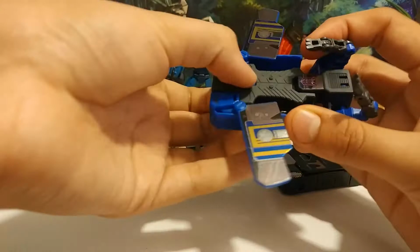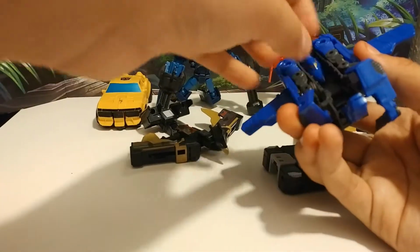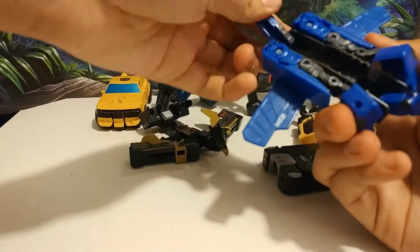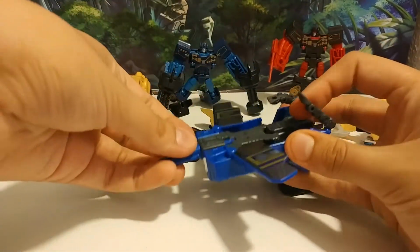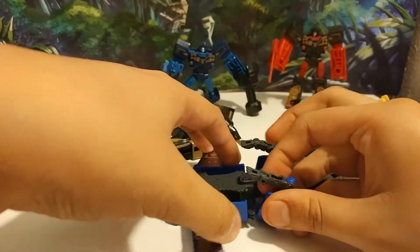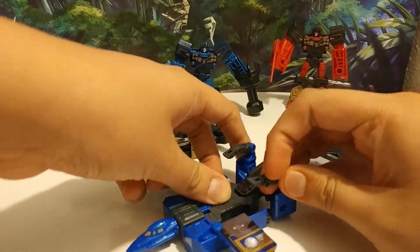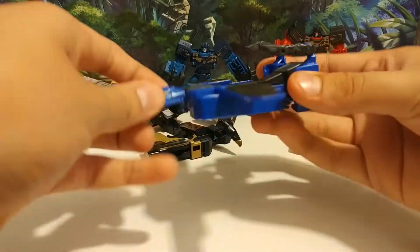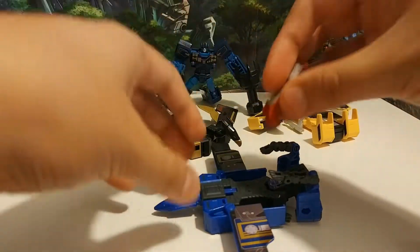And I don't even think I want to show it for the other mode, because how stupid it is. It's really stupid. Just move this down and... Yay! There we got the airplane mode. Haha, phone. Airplane mode. Stupid. What a stupid design. I'm not going to show the other design.